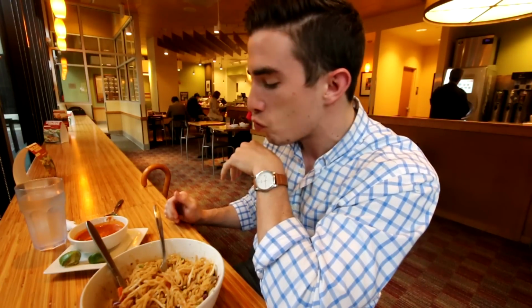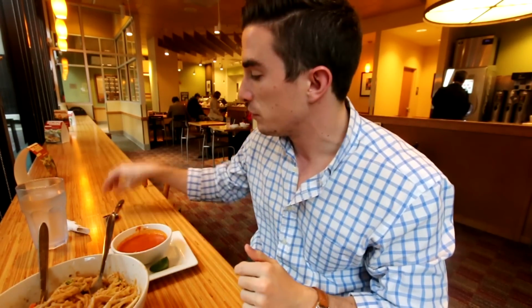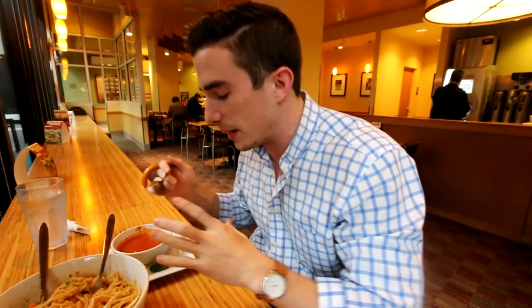I would give it 4 Maxes. I don't know. This is dumb. Do you guys hate this? It's something new. But it's good. It's not overpowering. In order to earn 5 Max faces, I would just take a bite and it'd be like, oh my god.